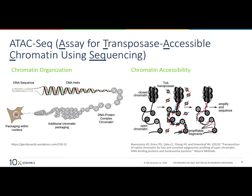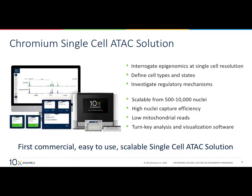I'm sure everyone's familiar with this, but this is an assay for transposase-accessible chromatin using sequencing. Essentially what we're looking at here is adding a transposase to nuclei to cut at certain sites and insert sequencing adapters into sites of open chromatin to profile those through next-gen sequencing. And so we took that idea and are releasing the first commercially viable solution for this assay. So you'll be able to look at up to 10,000 nuclei from a sample, and define different cell types in kind of a new way, right?